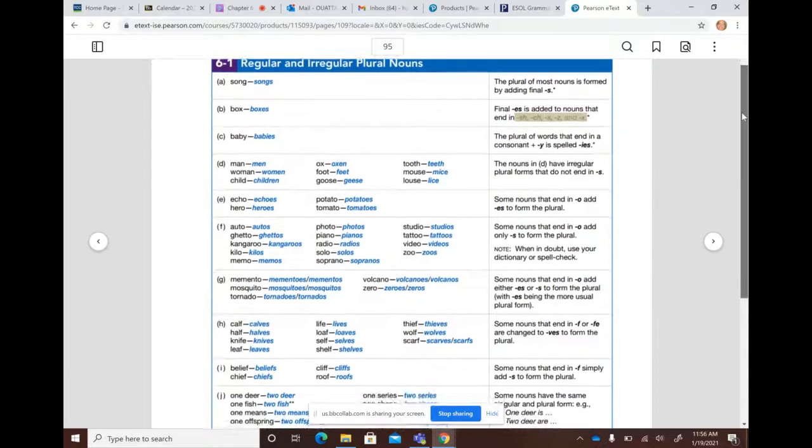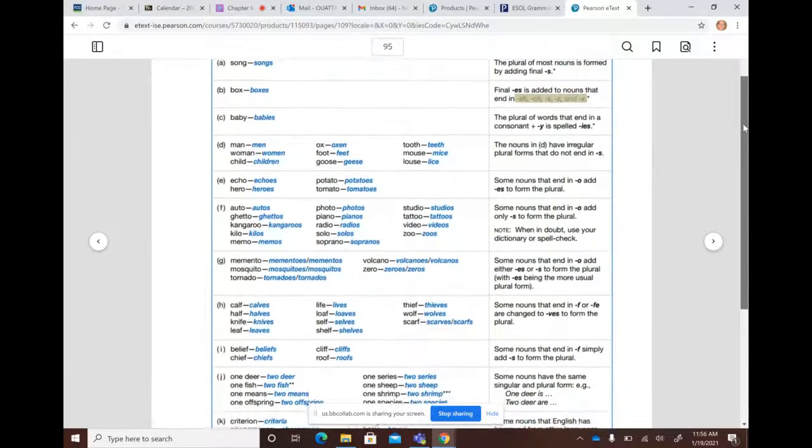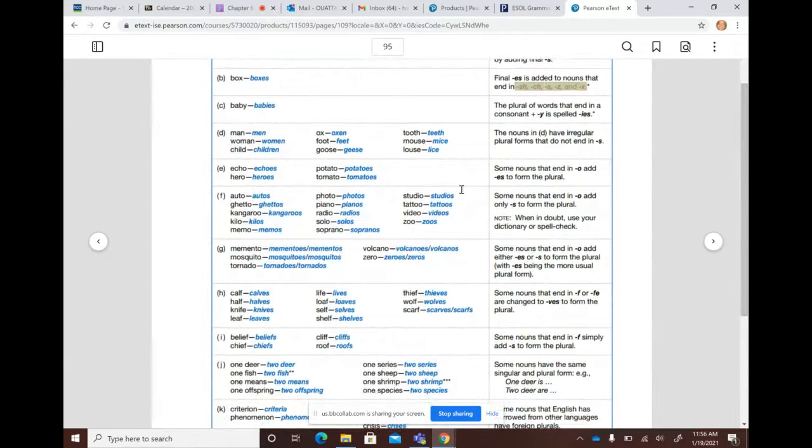And there's some more here you guys have probably already seen. I'm going to come down. Letter D, E, and F are all related to the same idea. They're talking about irregular spellings. E and F both end with O, like potato and photo. Potato and photo both have O at the end, but notice the difference in the spelling. Potatoes, you put ES. Photos, there's no E.